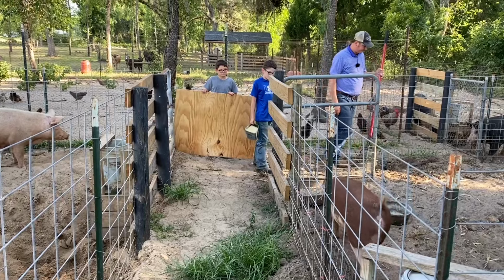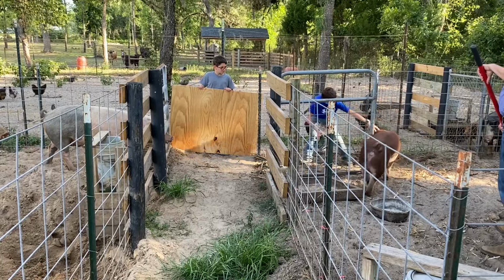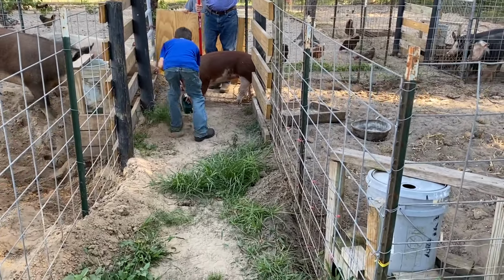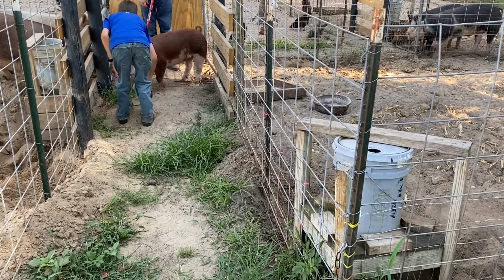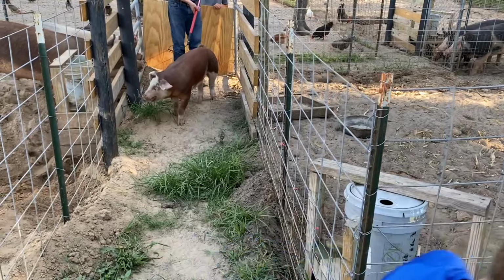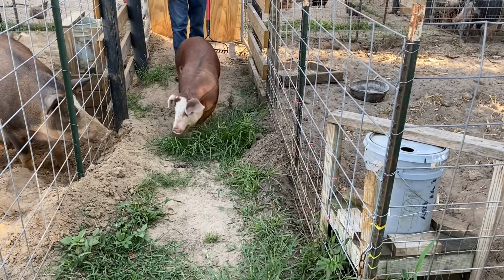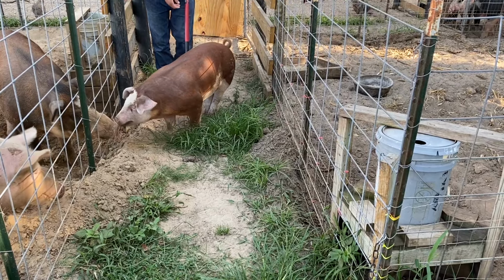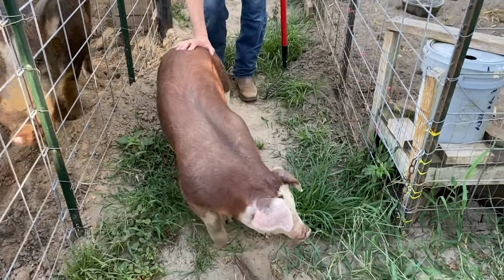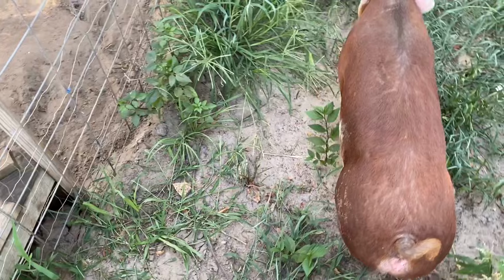All right, come on, girl. She wants that grass. Go ahead and take it down. Oh, come on. Dump it in her feeder. And she'll come. Come on, girl. Hey, there's a much better patch of grass in there in your new pen, okay? You'll be with him in a few months. Come on, girl. Keep moving, girl. There you go. Atta girl. That's a good girl.